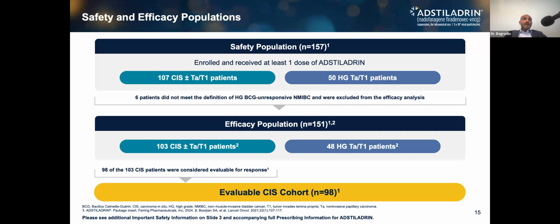The safety population was 157 patients who were enrolled and received at least 1 dose of Adstiladrin. Again, this is 107 that had CIS with or without papillary tumors and 50 with papillary tumors only. 6 patients did not meet the definition of high-grade BCG unresponsive disease and were subsequently excluded from the efficacy analysis. And the efficacy population was 151 patients, 103 with carcinoma in situ with or without papillary disease, and then 48 with papillary disease only. And then in the final analysis, 98 of the 103 patients were considered evaluable for a response.